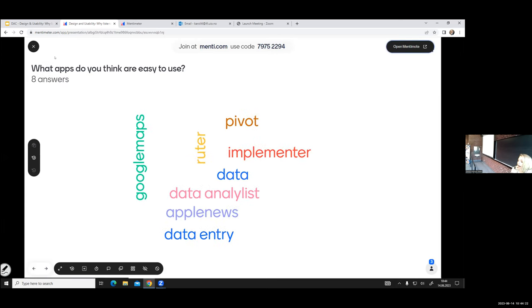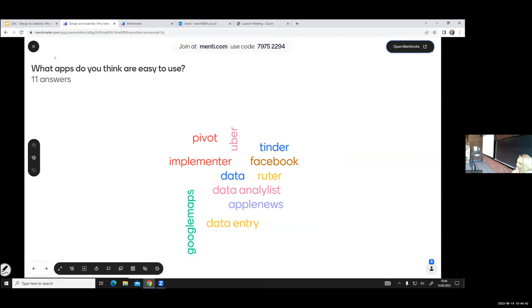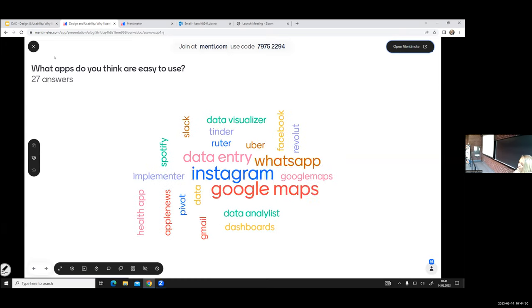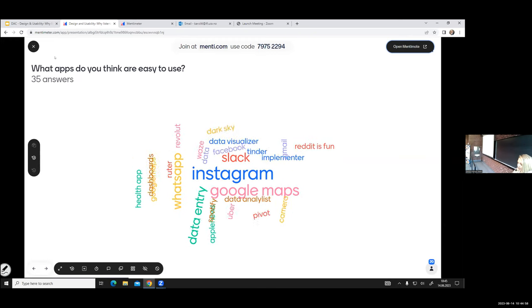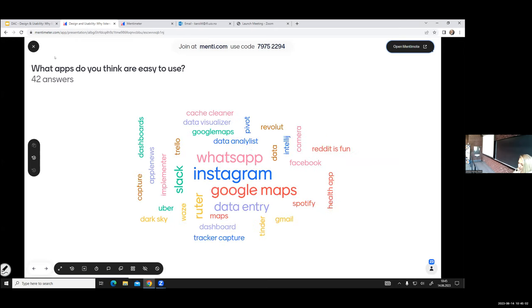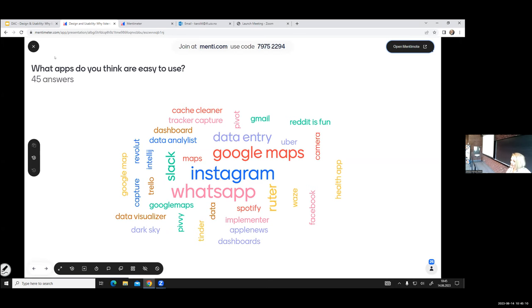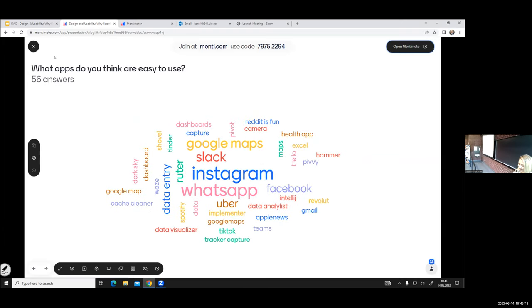Next question. What apps do you think are easy to use? Google Maps? Any app. If you have one in DHIS2, feel free, but general apps are also nice. Data entry. Oh, okay, this is nice. Tinder. Swipe right. Google Maps. Oh, Instagram. WhatsApp. Slack. Uber. Dashboards. Oh, the Apple News, Trello. The camera app.